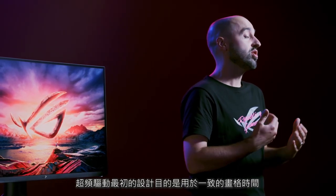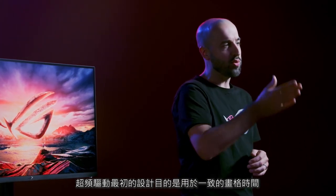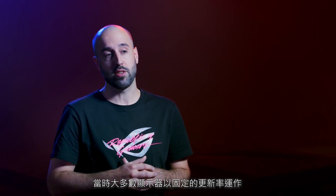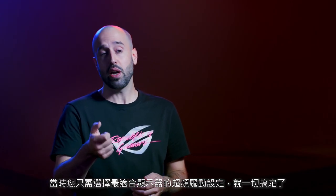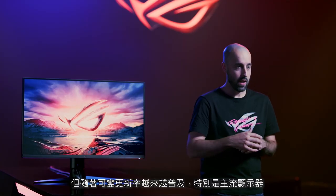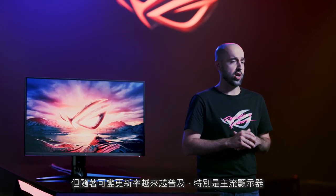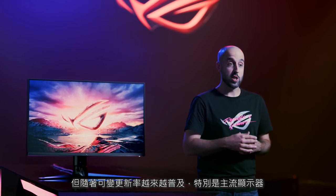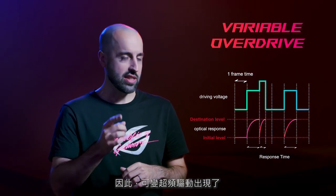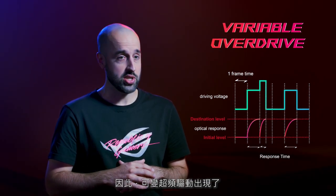Overdrive was originally designed to work with consistent frame times when most monitors were running at static refresh rates. You simply select the overdrive setting that performed best for your display and you were done. However, with variable refresh rates becoming more common, especially on mainstream displays, it's time for us to buff up overdrive. That's where variable overdrive comes in.